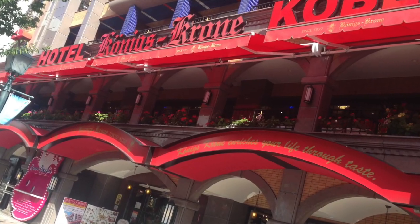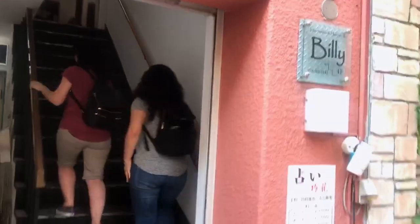Guys, here we are at Billy's, not too far from Sannomiya. They're on the fourth floor of this building here, on this cute little street. There's a Mother Moon Cafe at the end. So that's like the center street of Sannomiya, and it's right off here. It's right next to this hotel over here. Here we go, you guys.